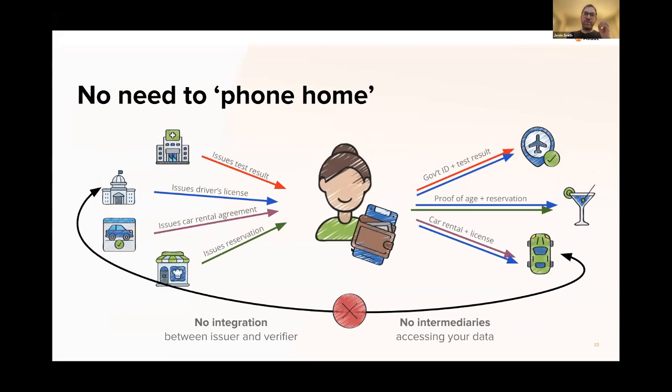All of which means we can do this without phoning home. Can you imagine having a system where the airport in Tokyo needs to connect with every COVID test lab in the world? It would be crazy. So we need data portability, and it's got to run on the same rails, but we should be able to verify the data instantly without having to phone home to every issuer.